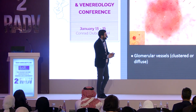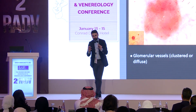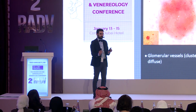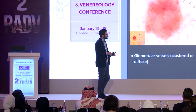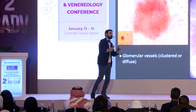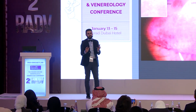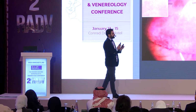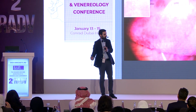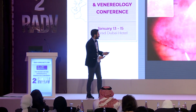But actually, on genitalia, the distribution is a little bit different. We may have this clustered pattern, but in most cases, these vessels are distributed in a diffuse way, okay? Similarly to psoriasis, okay? So by using a handheld dermoscope, it might be quite difficult to differentiate the glomerular vessels of erythroplasia of Queyrat and the dotted vessels of psoriasis. But there are some tips.